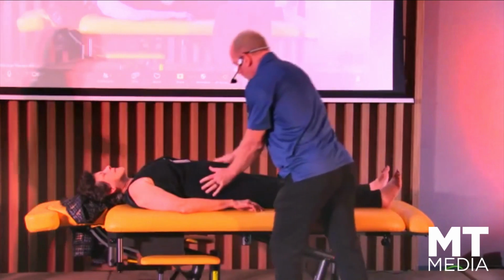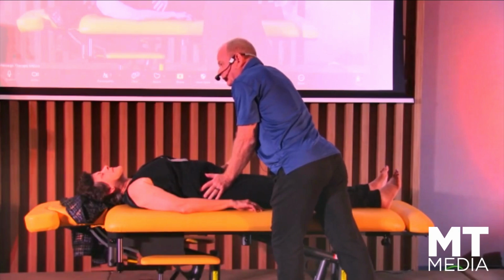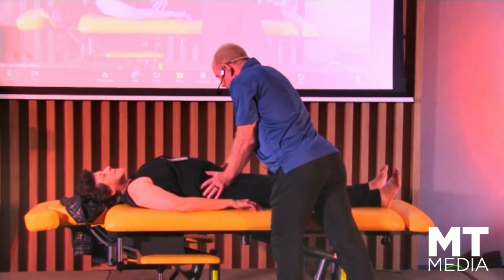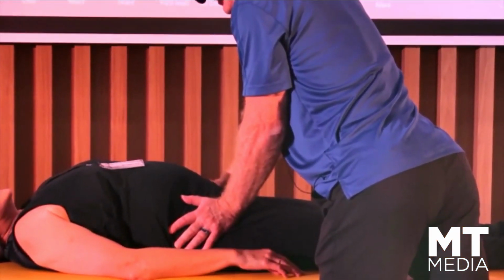And I can also check her ASIS, okay? So we've already done some work on the abdomen, so I'm just sinking on that left ASIS just to see. And actually the right hip feels tighter, but most of your pain's on the left side, right? In the sciatica. Depends, it could be on the right as well. So the left one is sinking a little bit. So just a bounce test. The right one feels pretty stuck to me.